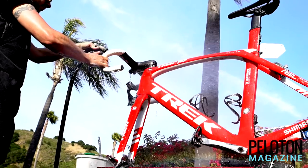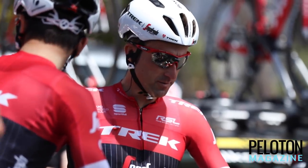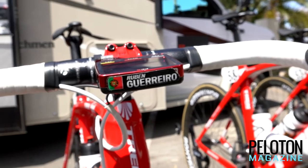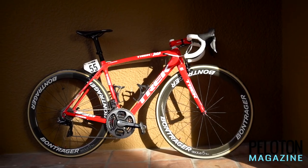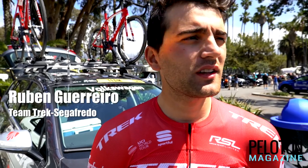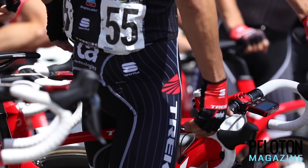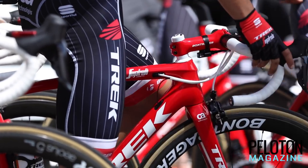Much like the Madone, the Trek-Segafredo team are not one-trick ponies. While dialing in Degenkolb's leadout was the priority, young Ruben Guerreiro, a first-year World Tour rider, was there to test his climbing legs, and he did it on the Emonda. For me personally, I love this lightest bike. It's really beautiful. It's amazing in the corners, it's so light, and to climb it's one of the best, or I think it's the best in the world.